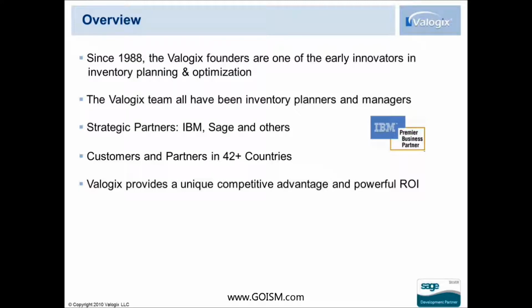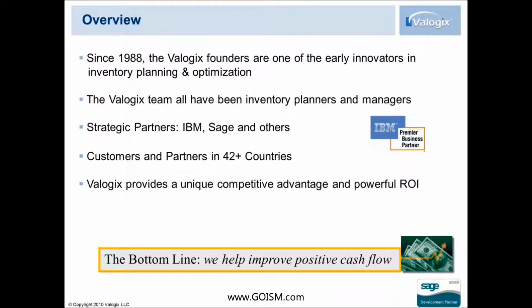We have been a strategic partner with Sage since 2003. So we have a broad representation in the Sage marketplace. We are a global organization. We have customers and partners in 42 countries, and we're continuing to grow. But having said that about our background, there's been one thing that's been consistent with our solutions over the years, and that's the ability to help organizations gain a unique competitive advantage and receive a powerful return on their investment in the inventory planning solution.